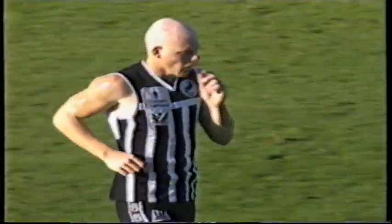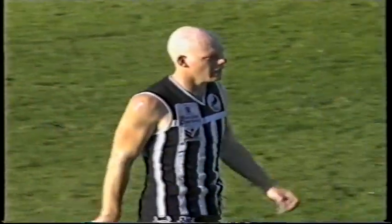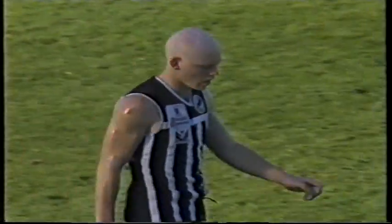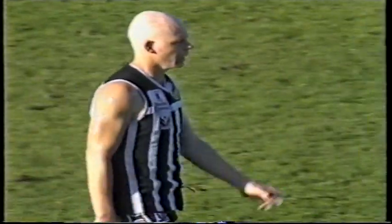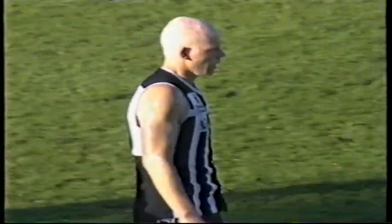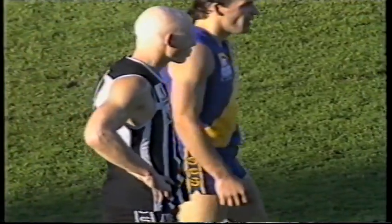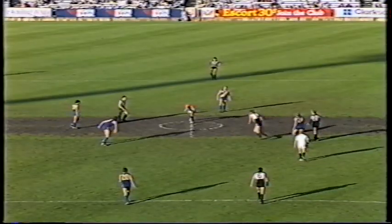Well, it was a brilliant snap at goal there by Rowan Smith. He certainly has great composure. When he picked it up there, he got around the player that came at him and he banged it through. Interesting to look at the goal umpire then. I don't know that he could follow the ball all the way, but when the cheer went up, I think the fingers went up.